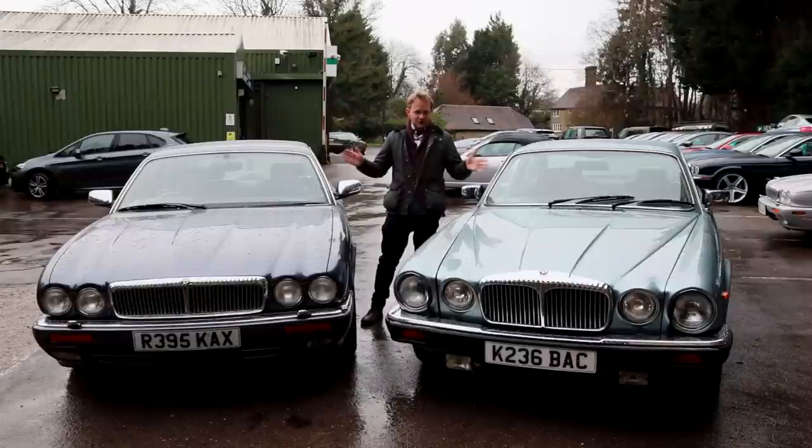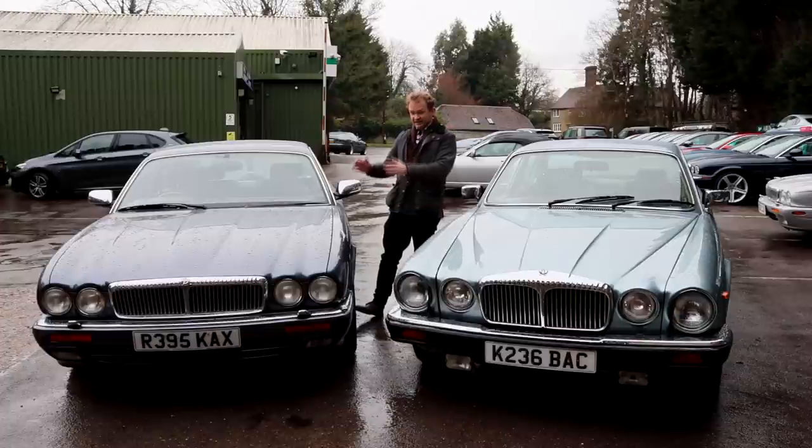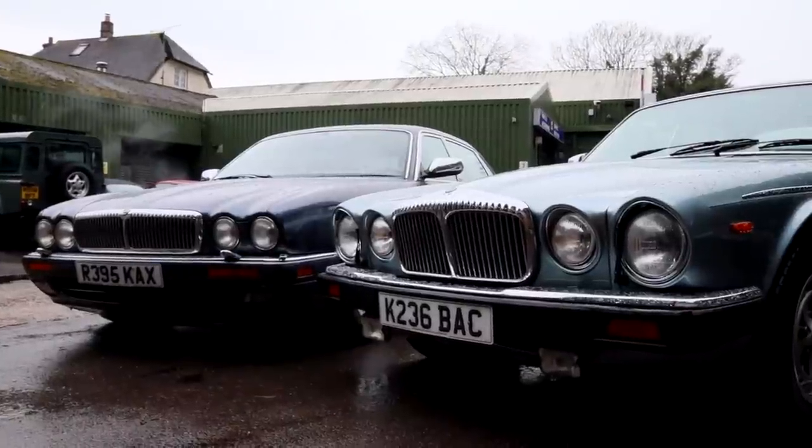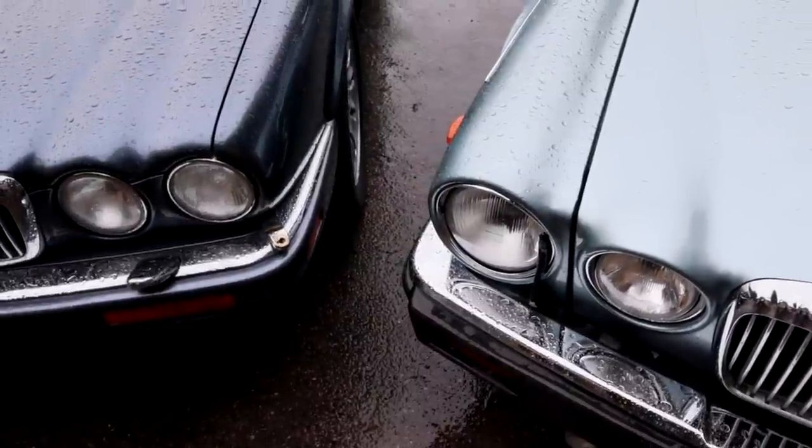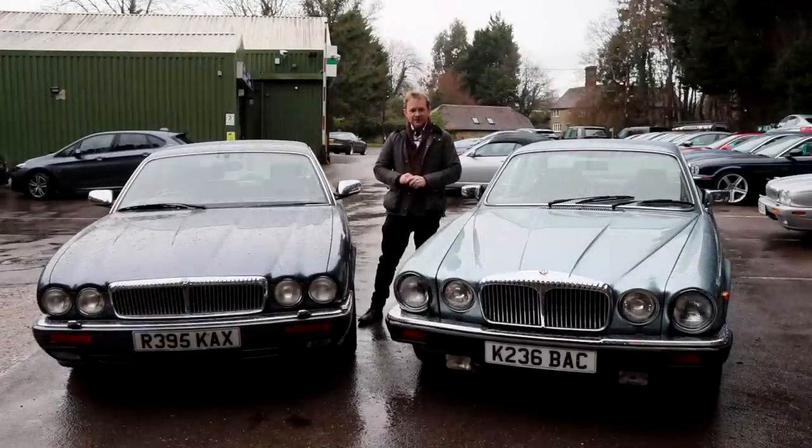We've brought together two cars today. We've got a fairly late Series 3 edition, a Daimler Double Six guise. And we've got this, probably the ultimate incarnation of the V12, the X305 6-litre V12. So we thought we'd put both of these silky smooth V12 powered saloons through their paces to see how the V12 Jaguar evolved.